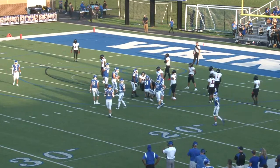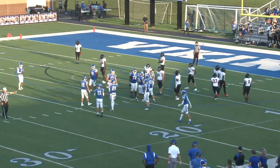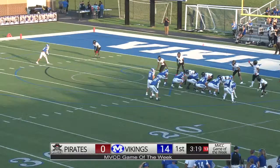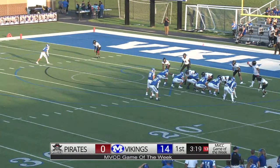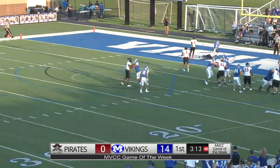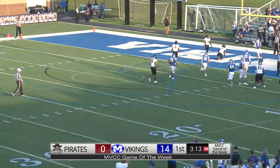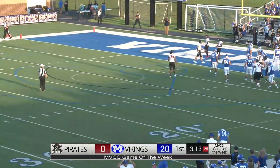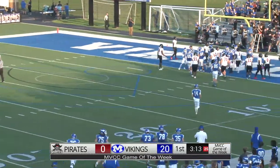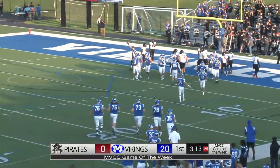Barr going to throw it in the end zone. Caught Connor Smith. And I mean, Connor Smith, he's such an experienced wide receiver, a senior. He's so fast, 5'9", just shy of 160 pounds. And I mean, you can just see his explosiveness right there on the slant. So hard to cover.